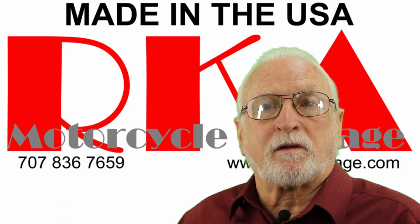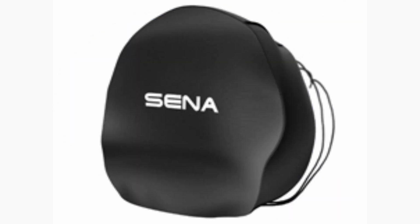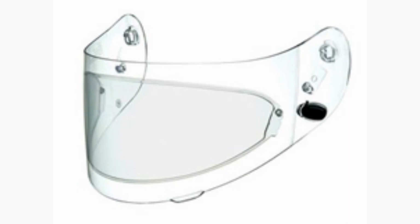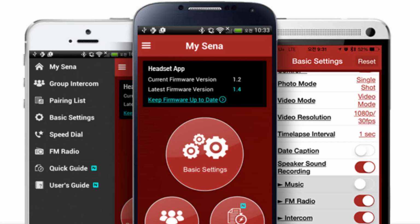Included with this helmet: the power data cable, helmet pouch, helmet stand, optional ear pads, and the Pinlock. Now be sure and download the Sena Device Manager and be sure and download the Sena app. This will make using the unit much easier.